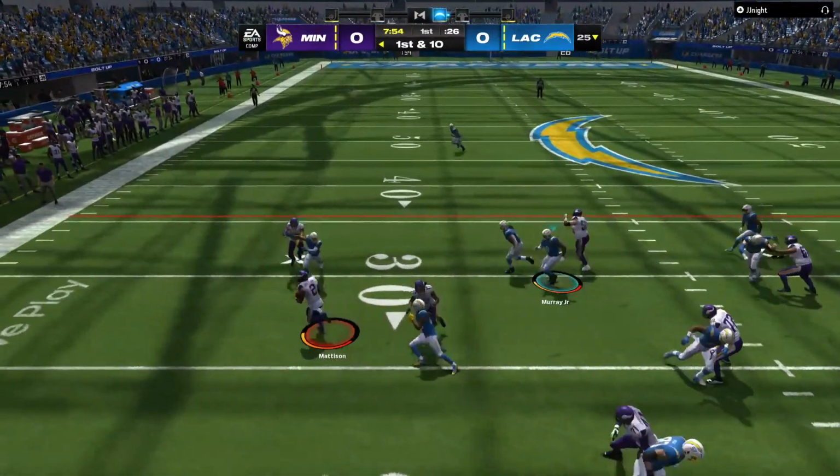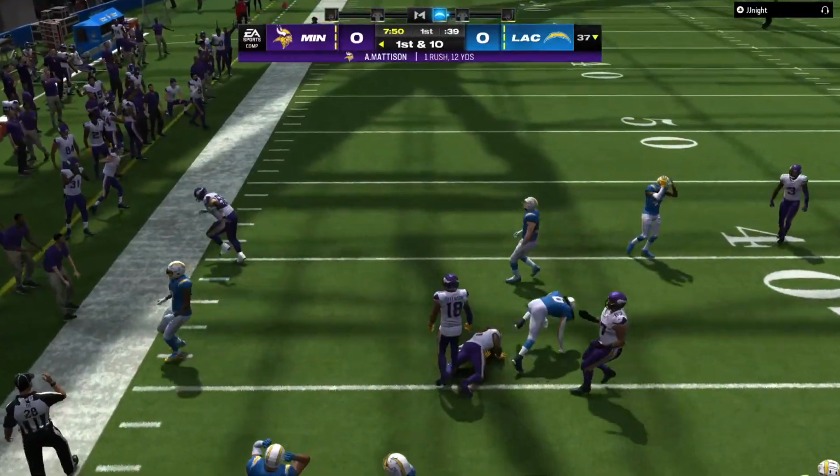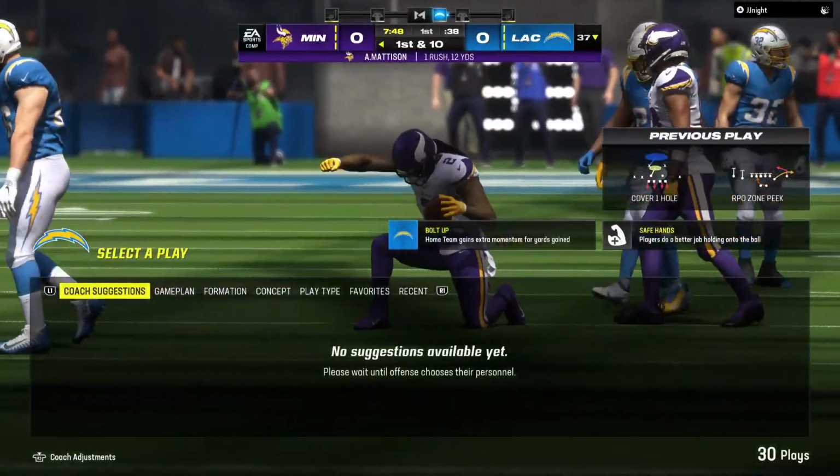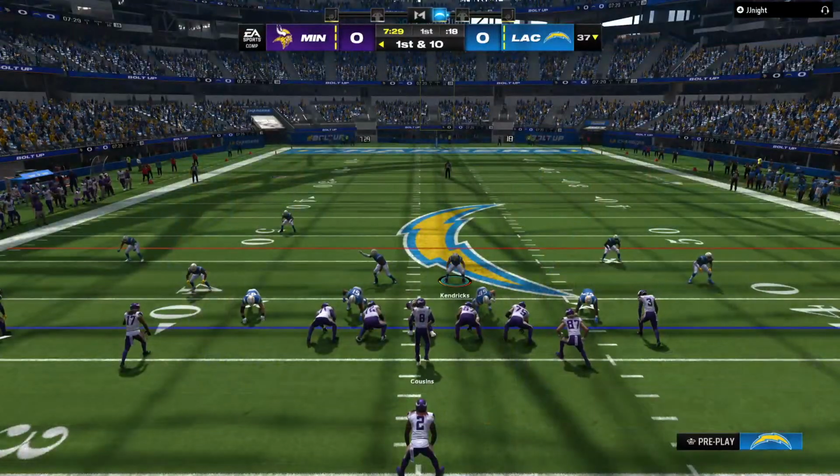They'll start on the ground with Madison. And they're able to get this one across the 35. Just like that, it's a gain of 12 and a first down on their first play.